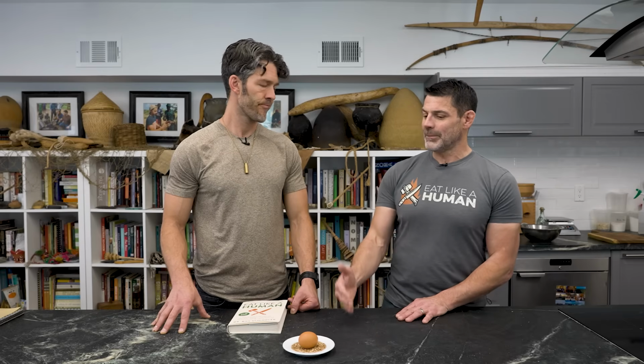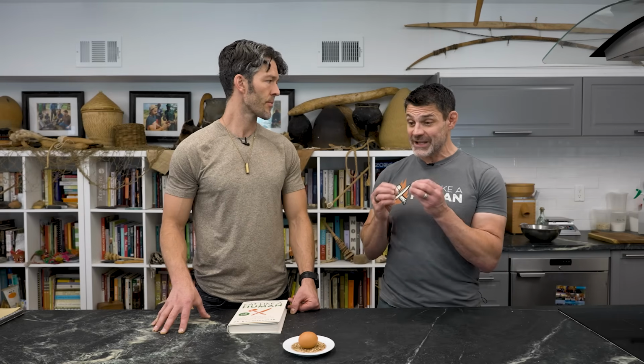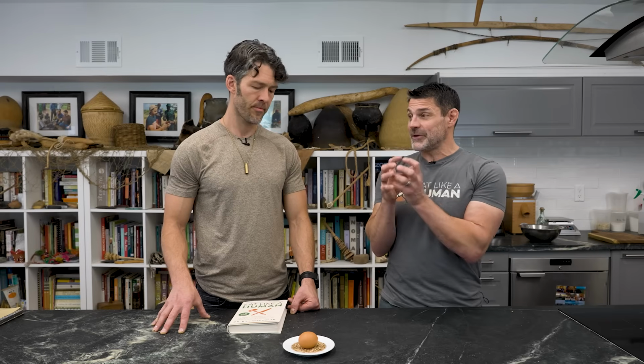But here we are doing a very weird thing. We're trying to get nutrition by eating this thing that's designed. I mean, it's no surprise that a seed, like think about a watermelon seed, it looks like a bullet because it's so built to shoot right through us. It is chemically and physically protected.